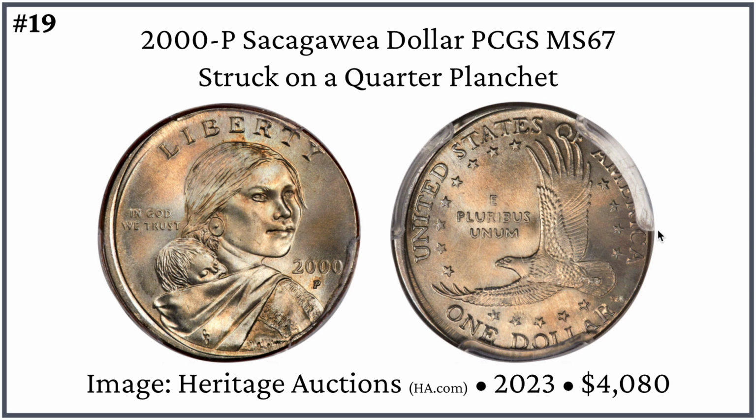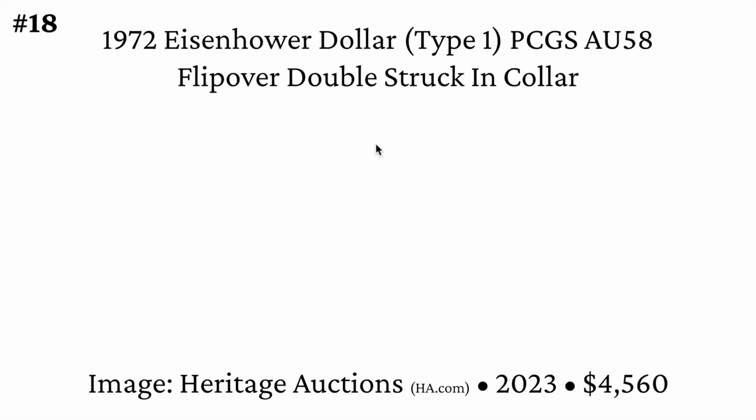You can tell that it's a little bit off center, but the dollar and the quarter planchets aren't so wild, so there's actually nothing really off center in terms of any of the devices getting cut off, but you can just tell that it is not a properly struck coin if you saw it.